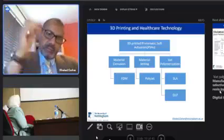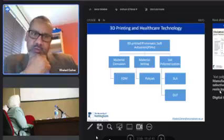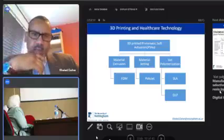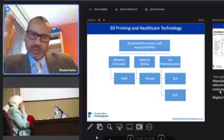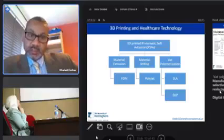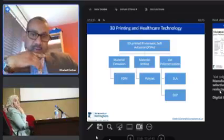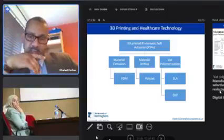This is some information about the current spectrum of technologies in 3D printing: different technologies with different complexities. They range from cheap materials, cheap machines and simple technology to more sophisticated technology. So: material extrusion, material jetting, vat polymerization or SLA, PolyJet, fused deposition, and so on.